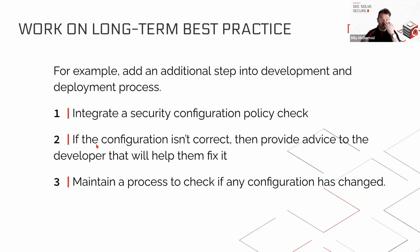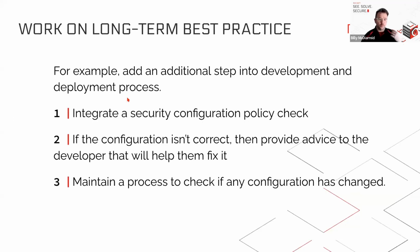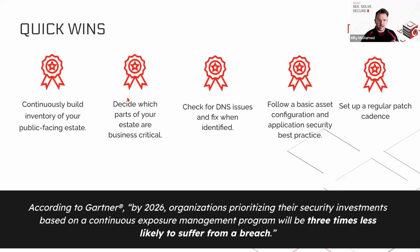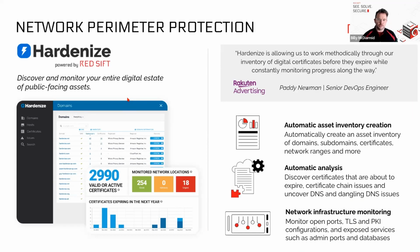It would amaze you the number of customers that we do talk to who go, "Oh, it's brilliant, I fixed that once, I don't need to worry about it again." Actually, they don't often have that much control over how things are being deployed and how things are being changed. So you need to have a process in place that allows you to check if any configuration has changed within your estate. So that's how, in the short term, you can get some quick wins. Then in the long term, how you can do it.